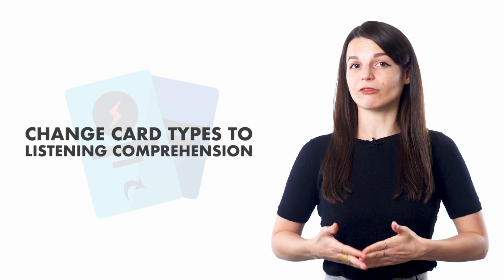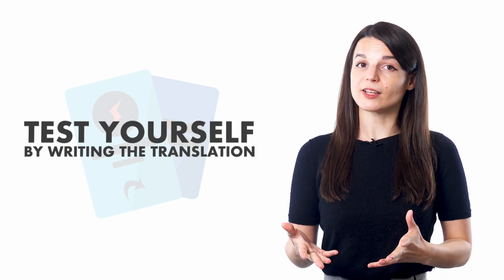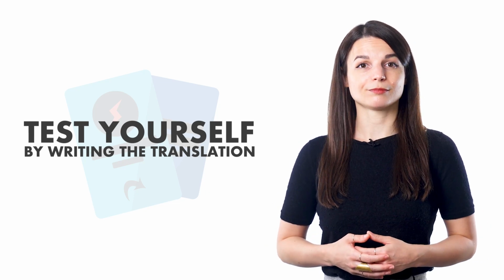After studying a number of flashcards, change the card types to listening comprehension. You can then test yourself by writing the translation of the word or the spoken word or phrase. Changing your settings allows you to remember vocabulary and learn how to identify the words. This can be especially helpful when learning to recognize new characters in certain languages.